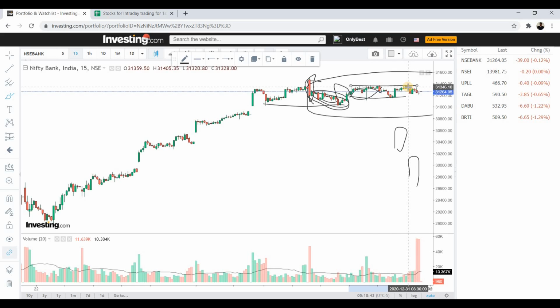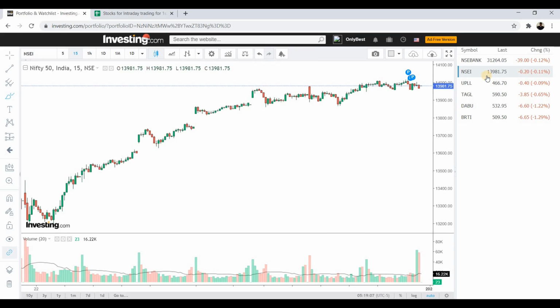Let me see, 31,410 or 420 as a decent level. So which means that we can either buy above 31,400 or 31,420, and our target should be high of this strong bearish candle, which is around 31,492. So now we will analyze Nifty 50.